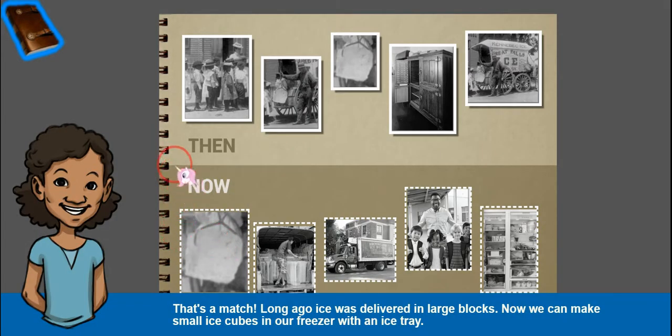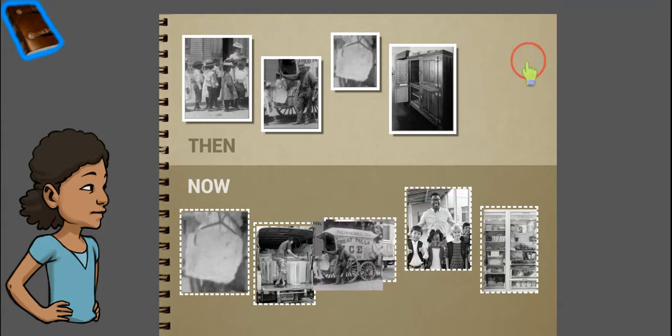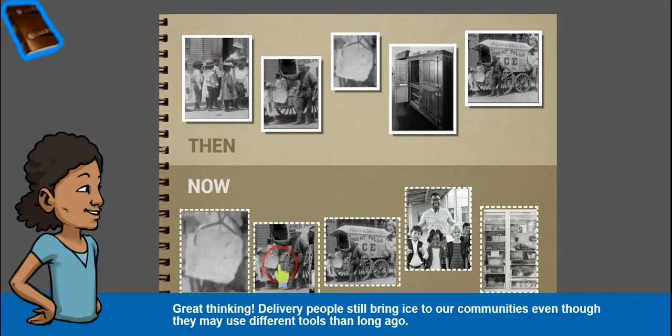That's a match! Long ago, ice was delivered in large blocks. Now we can make small ice cubes in our freezer with an ice tray. That's a match! Long ago, they delivered ice with a cart and horse, but now we use a truck. Great thinking! Delivery people still bring ice to our communities even though they may use different tools than long ago.